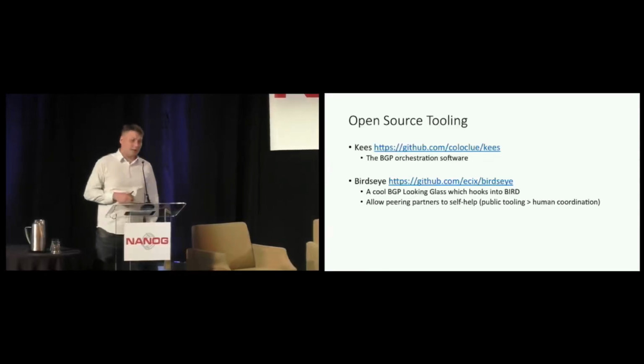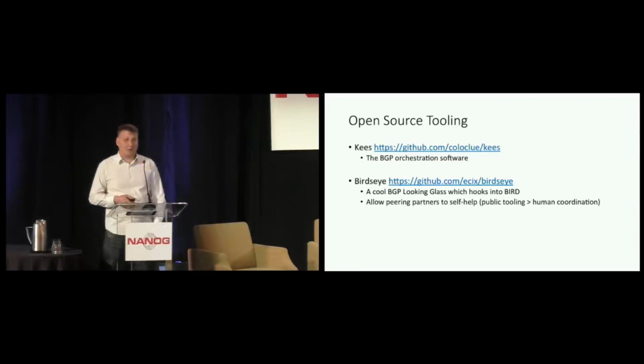And then the second piece of open source that is interesting is from the eBOX guys. They worked on a nice looking glass that interacts with our BGP routers, and that shows our peers if routes are rejected for some reason, why those routes are rejected. For instance, is this an RPKI invalid route announcement, or is an IRR entry missing, or is there a bogon ASN in the path, or any of the same sanity filters that we apply to eBGP announcements are identified as causes for rejection, and we make that visible to peering partners.